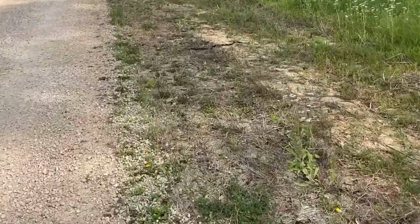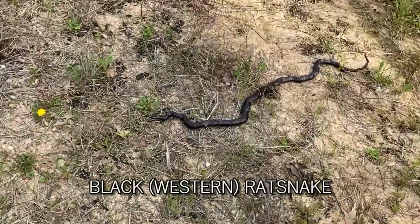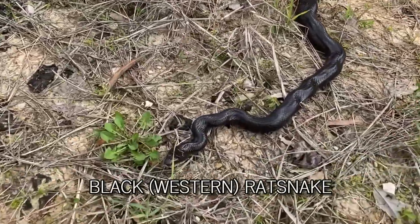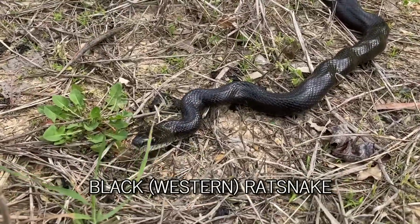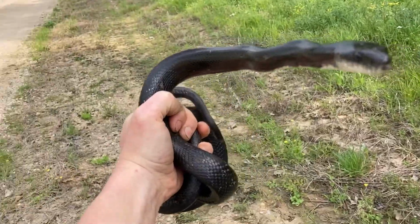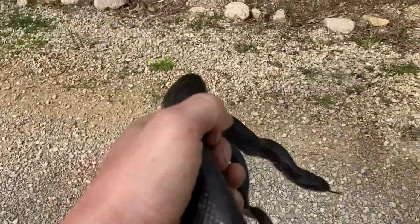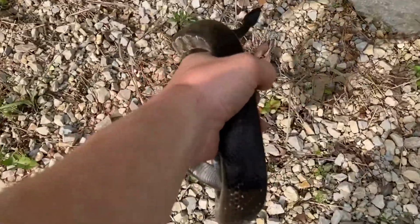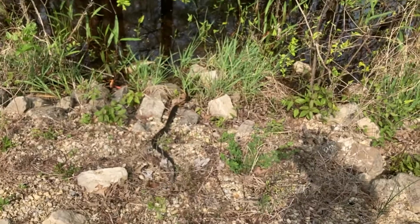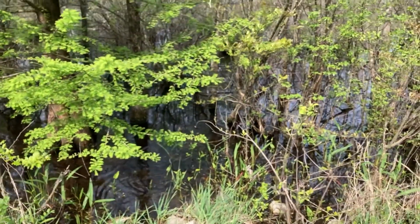All right, first snake of the morning is a rat snake. Look at that. Being a swamp rat snake, are you? Swamp rat? Nice big beautiful guy. He's going toward the swamp, so that's the way I'm gonna let him go. Away with you. Gonna go climb some trees and look for some swamp birds.